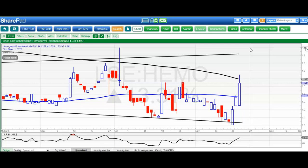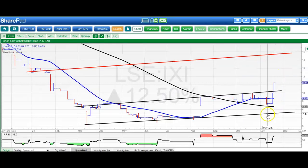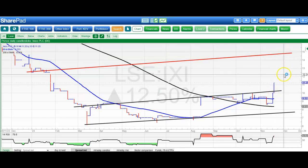Moving along to a less high-profile situation, which is Ixico, but an interesting-looking chart. We've hit our first target at the top of the rising trend channel base at 10.25 pence. Above that, looking for 15 pence, hopefully by the end of next month or even sooner. There's a gap to fill there around the 12.25 pence level in the meantime.